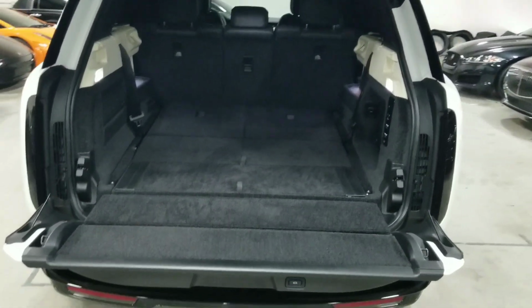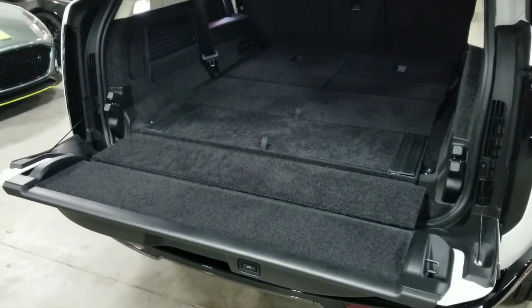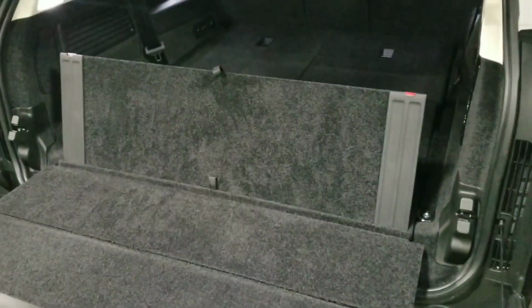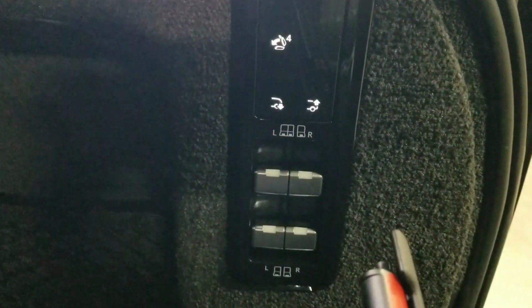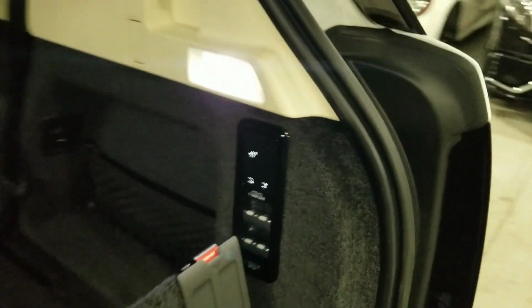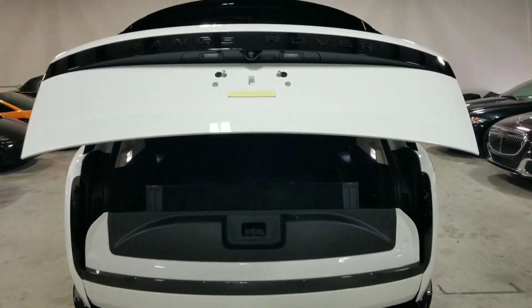Not only that, but when Range Rover designed this trunk, a lot of people like to use this bottom part as a bench. And so when they designed this, you can actually flip up this piece right here and use it as a backrest. Very nice. Taking a look at the buttons on the side, you can fold all of the seats from back here, and you can also use the active air ride suspension here, so lift up or down the vehicle if you're unloading something to make it easier. To close the trunk, we're just going to press this button right here, and it will automatically close.